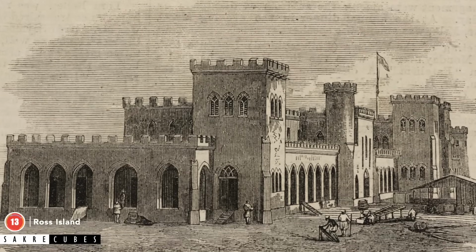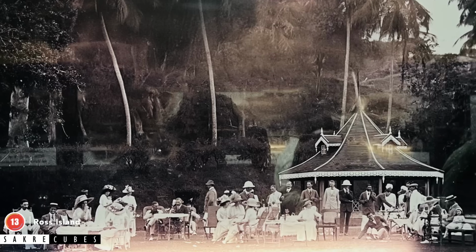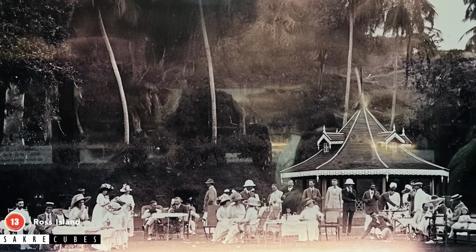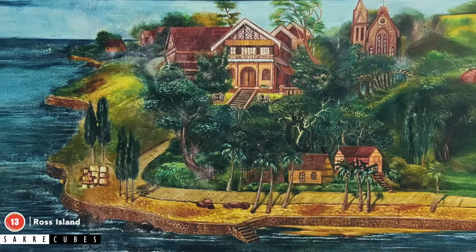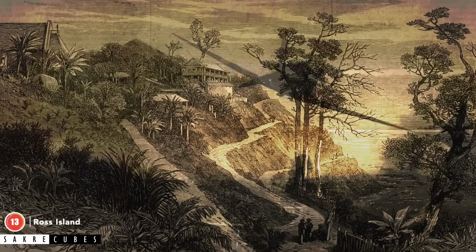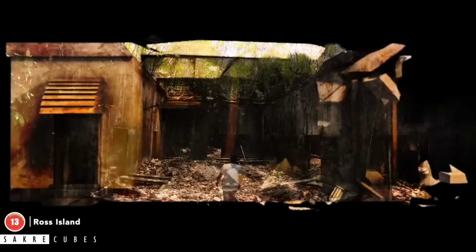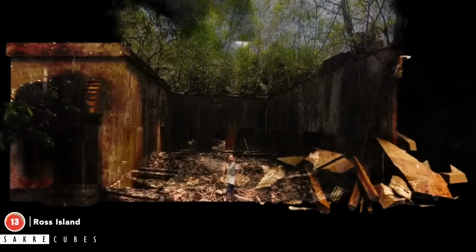Back in time, Ross Island used to be the administrative headquarters of the Britishers. While Andaman meant a place of ruthless torture for Indians, Britishers had established luxurious settlements on this island. Ross Island used to be so glorious that it was often referred to as the Paris of the East. Due to the Japanese invasion, earthquakes and tsunami, things got destroyed, and what remains now are only the ruins.